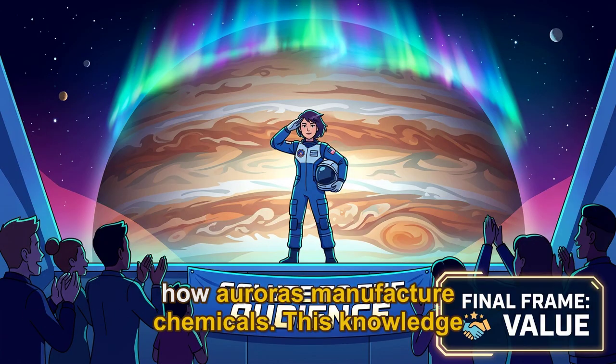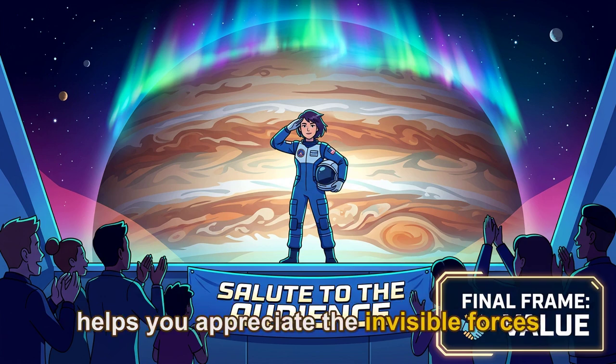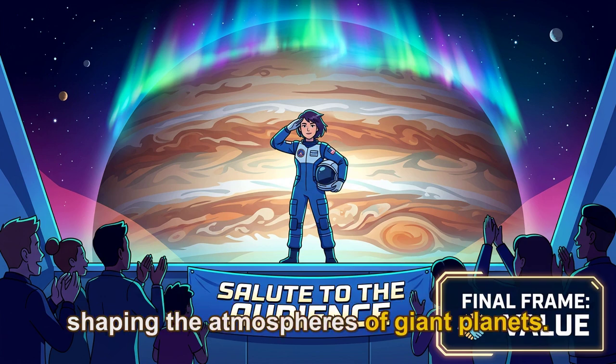You now understand how auroras manufacture chemicals. This knowledge helps you appreciate the invisible forces shaping the atmospheres of giant planets.